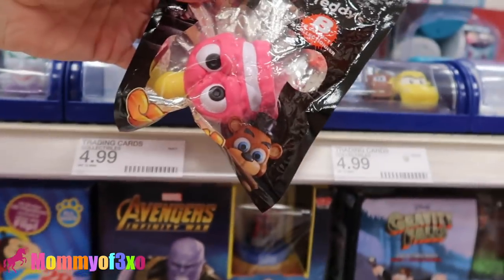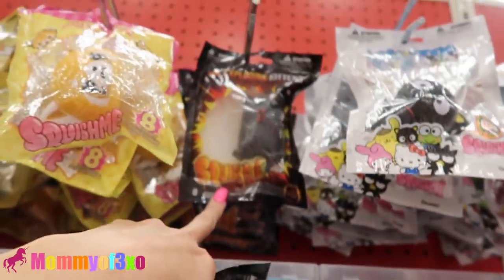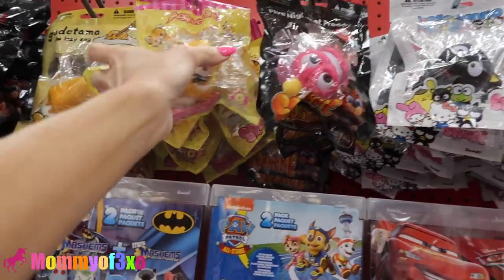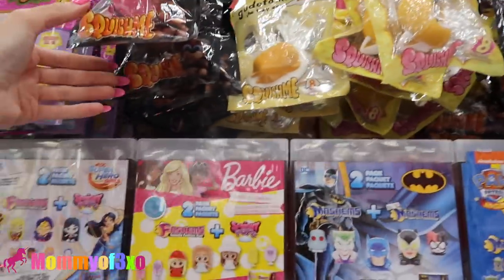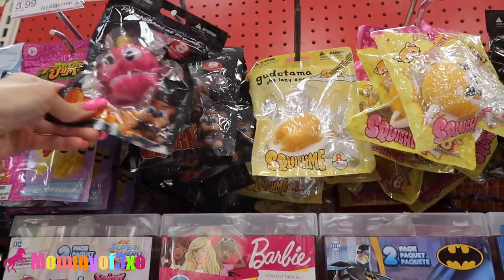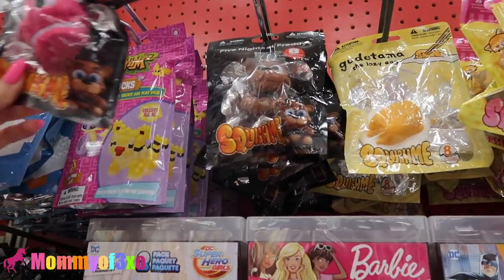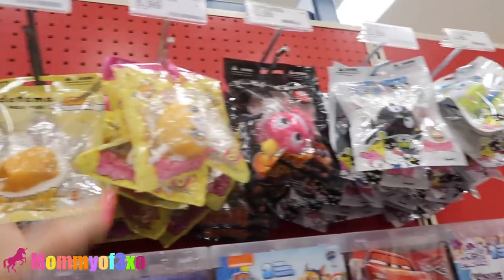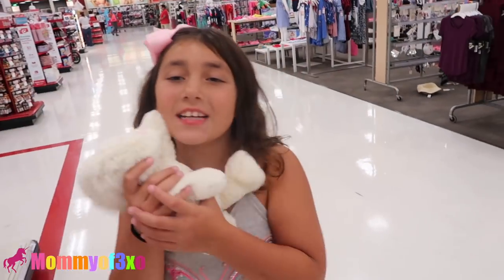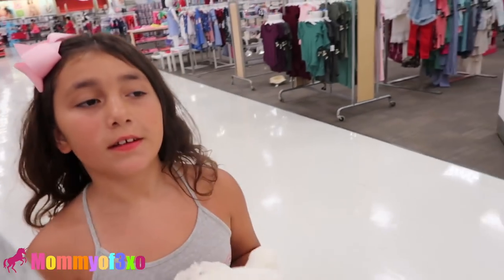So they have Five Nights at Freddy's. They have the Exploding Kittens, Hello Sanrio, Aggretsuko. Is that how you say it? Gudetama. Funmates at Freddy's. Again, there they are. So yeah, we have all of these and they're all $5.99. So we just left the trading card section. We're going to the toys section. But first the game section.